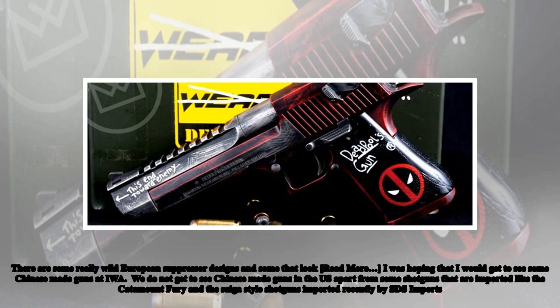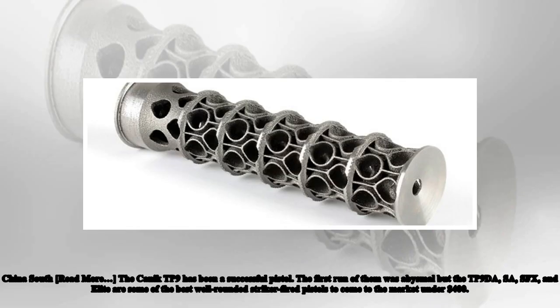We do not get to see Chinese-made guns in the US apart from some shotguns that are imported, like the Catamount Fury and the Saiga-style shotguns imported recently by SDS Imports. China South. The Canik TP9 has been a successful pistol.